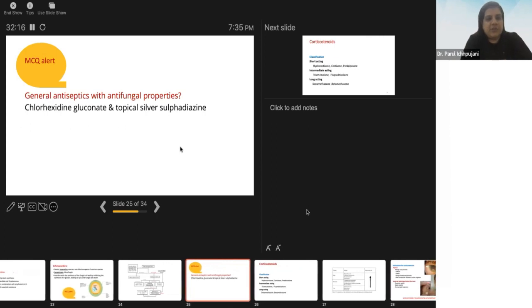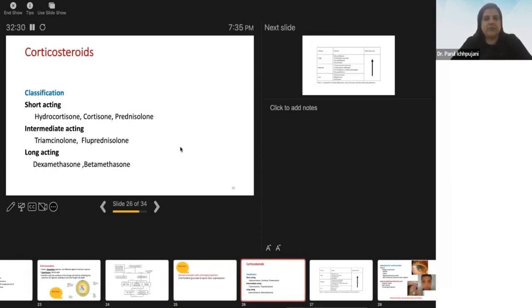You can get an MCQ wherein you can be asked, what are the general antiseptics which have antifungal properties? And the answer to that would be chlorhexidine gluconate or topical silver sulfadiazine. Now, these are also fungicidal drugs.